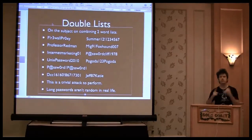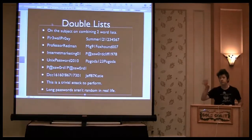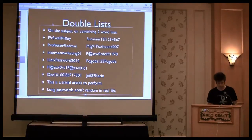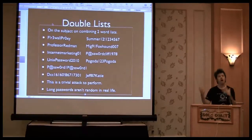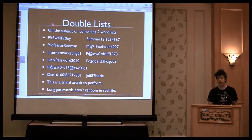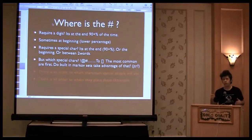The same thing, the same stupid rules of leeting a word. Well, it's still a combination of 2 words, but each of the words is leeted. So those are all relatively real. I kind of changed a few of them, so they're not real, Professor Redman's not real. But it kind of gives you an idea of the other techniques in advanced situations that people are using. Now, you'll see these in the last CMIYC stuff, but once you start requiring 12 characters, you're really going to start seeing these.